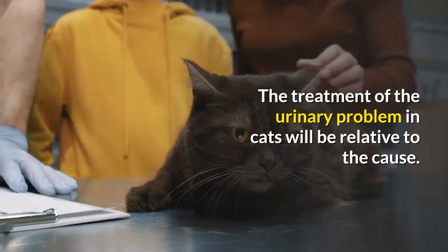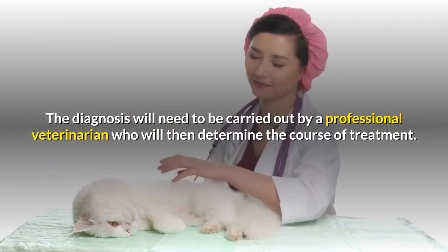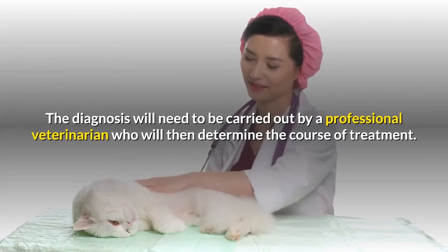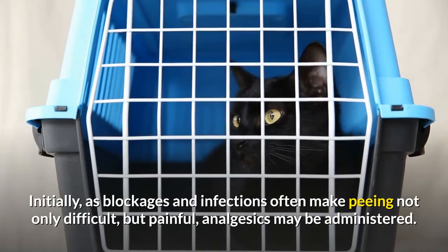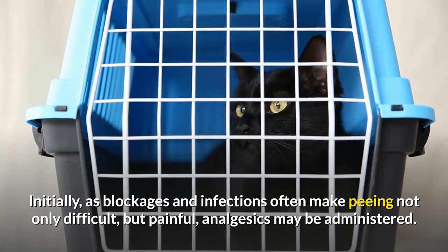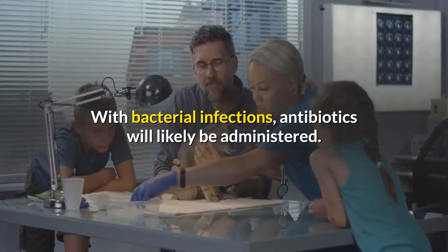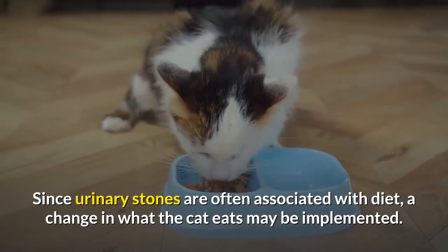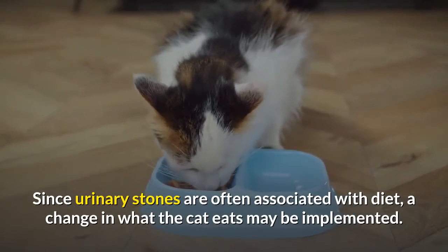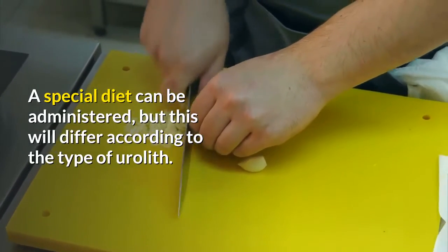Treatment of urination problems in cats. The treatment of the urinary problem in cats will be relative to the cause. The diagnosis will need to be carried out by a professional veterinarian, who will then determine the course of treatment. Initially, as blockages and infections often make peeing not only difficult, but painful, analgesics may be administered. With bacterial infections, antibiotics will likely be administered. Since urinary stones are often associated with diet, a change in what the cat eats may be implemented. A special diet can be administered, but this will differ according to the type of urolith.